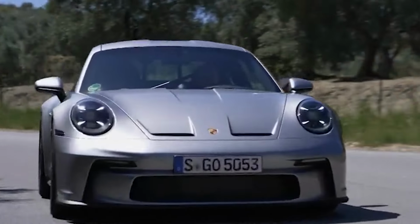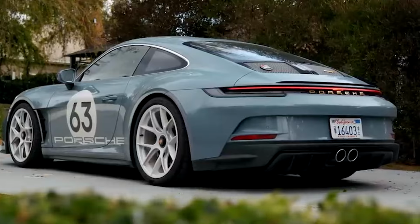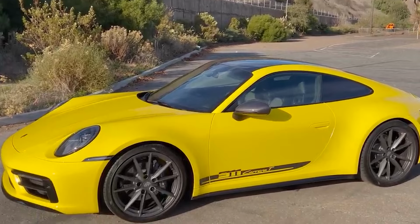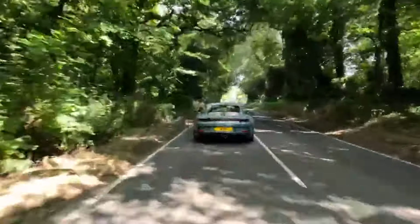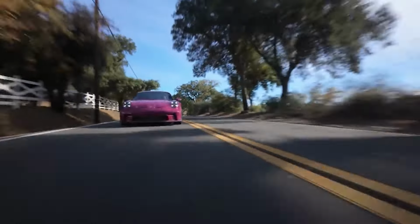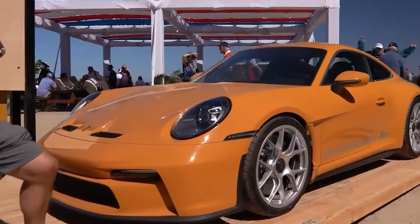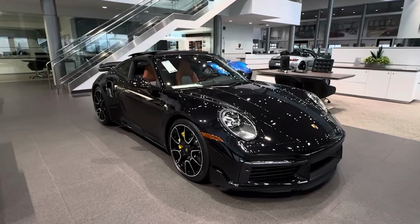Hello car nerds. Can you guess how many distinct models of the Porsche 911 are currently offered for sale? Maybe 5, 10 at the most, you might be thinking. Try 33 according to the automaker site. You can have everything from a garden variety, basic stripped out Carrera for about 115 grand, to the off-roading Dakar, to the mighty turbos and track attack GT3s.